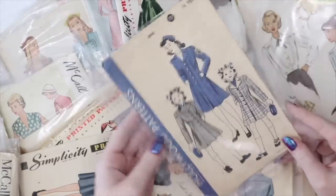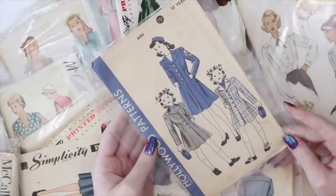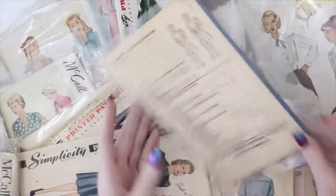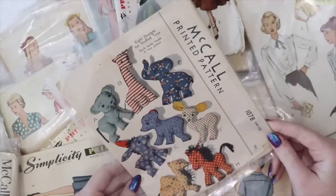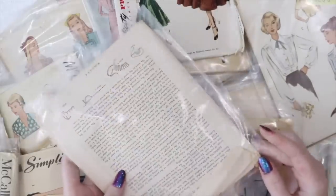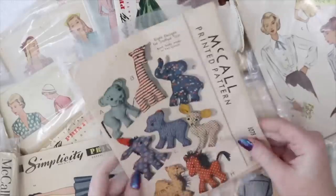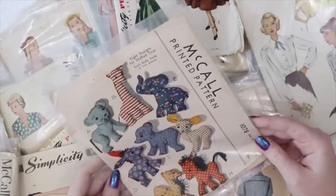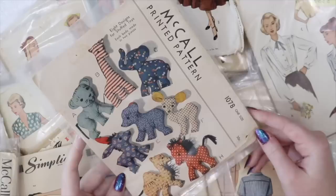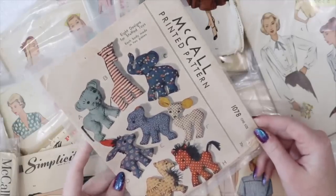Here we have another Hollywood pattern, and this is a 12 years pattern, and it's just for a nice long coat. And it has a hat pattern too, so it has a little pillbox hat style hat pattern as well, which is cute. Speaking of cute, this is a McCall's printed pattern for 8 stuffed toys. It does not feel like there's very much in this envelope, which is not particularly promising. I have seen copies of this pattern sold online, so I don't know if the original has very much value to it, especially if none of the pieces are there, which I have a hunch might be the case, but now I own it, so that's something.